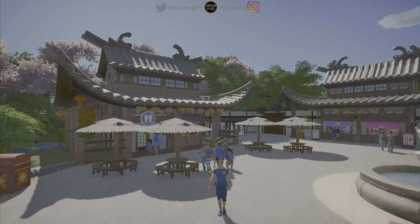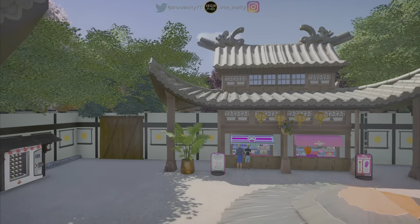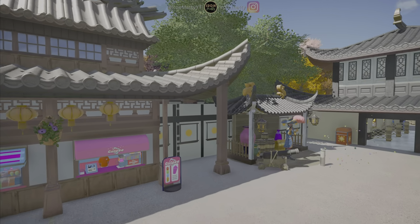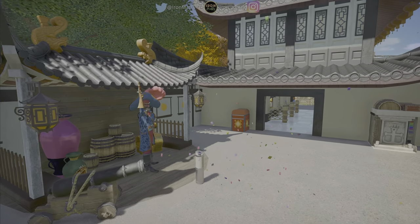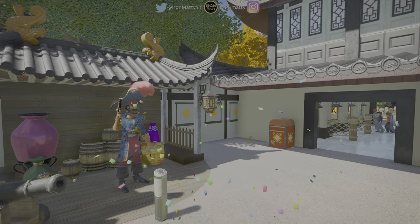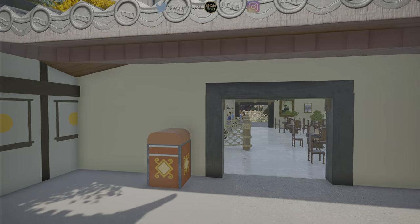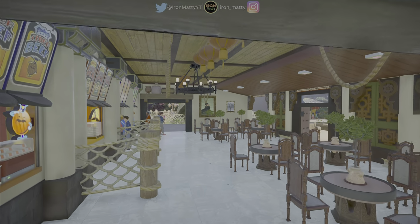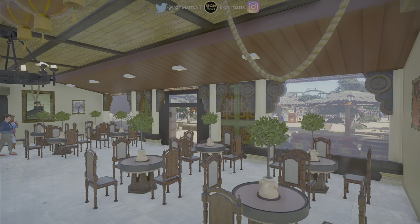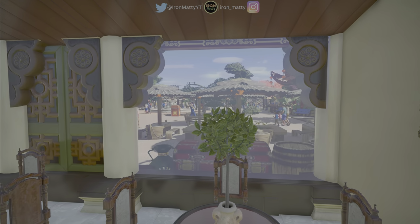So we've got more food and drink over here. A couple of vending machines just tucked away at the back over there. Got another mascot just over here. A little bit out of place. There isn't really an oriental themed mascot in the game. You'd think there would be. We've got a little restaurant just inside here. This is a beautiful interior. Look at the sight lines that you get, especially if you were sat there.